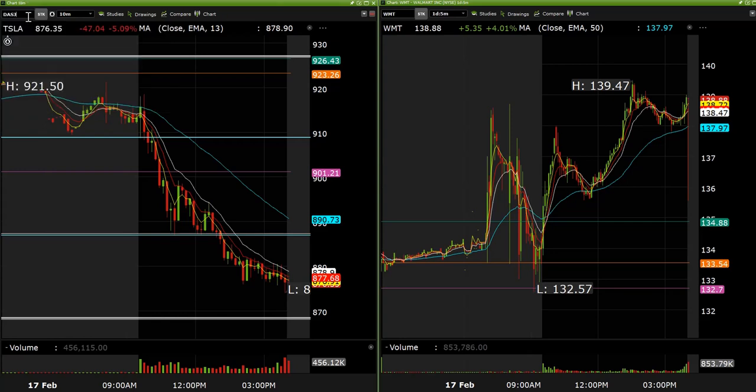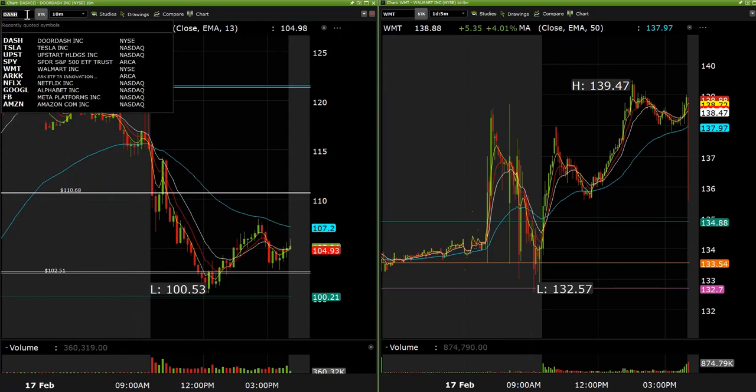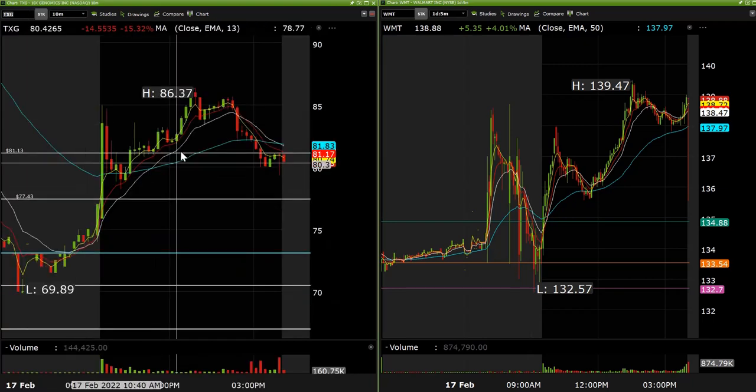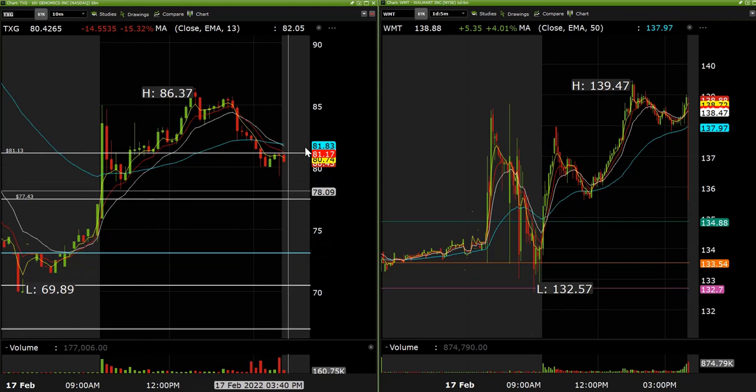We did some DASH long on the pullback this morning at 110s. We got a nice little bounce to the 114 level, which we ended up taking most of that off as well. TXG, we took short at 84.69 on the bounce this morning. Sold it all, or covered it all, into that 50 EMA retest, so about a 5-point trade there, which ended up being pretty good.